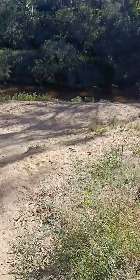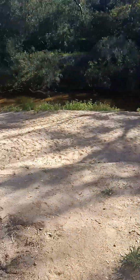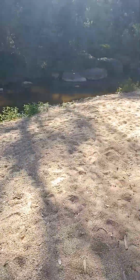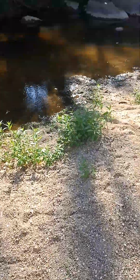A beautiful spot down here at Reedy Creek. We're just staying at the free camp at Reedy Creek Campground. This is the river. Beautiful little spot down here. Let's get out of the sunlight here to be able to see.